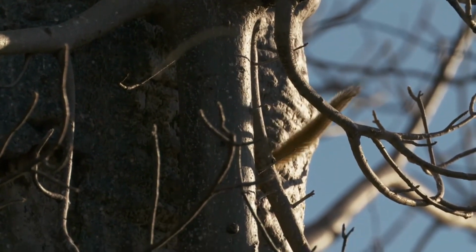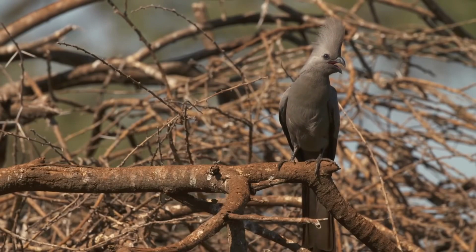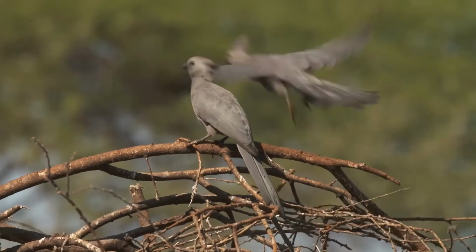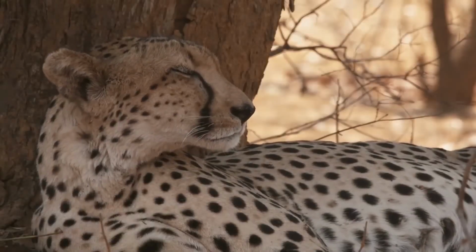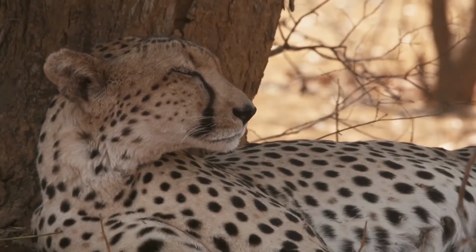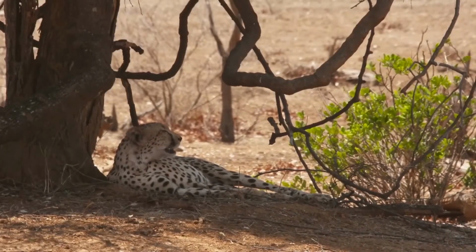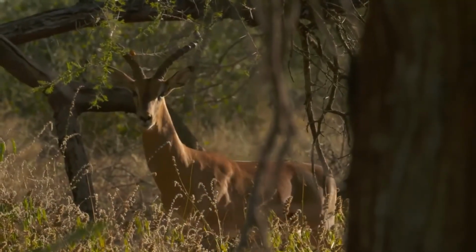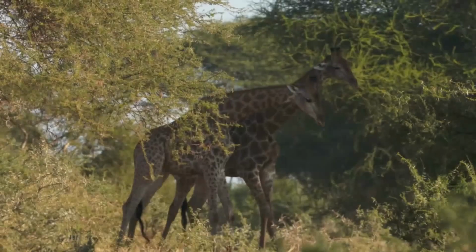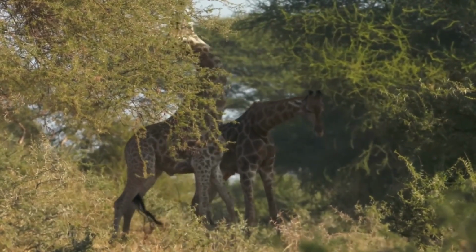Although winter mornings can be cold, today the temperature soars to 77 degrees Fahrenheit. The heat sucks the moisture from the earth, creating a sweltering shimmer. Soon water will be in short supply.